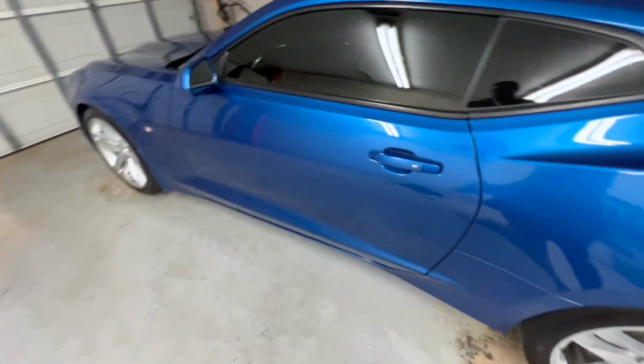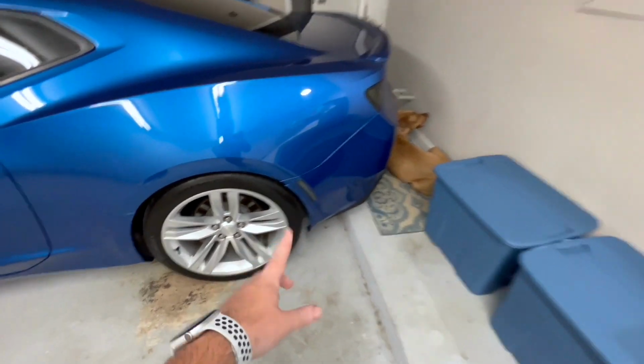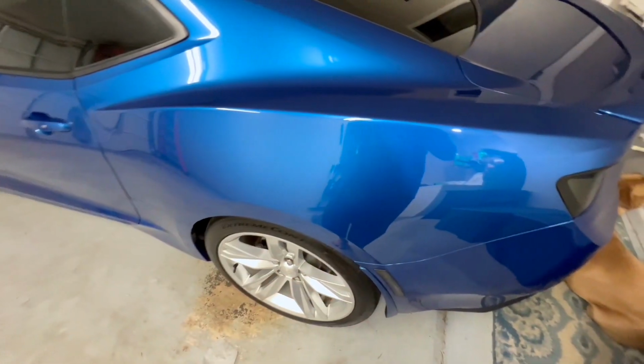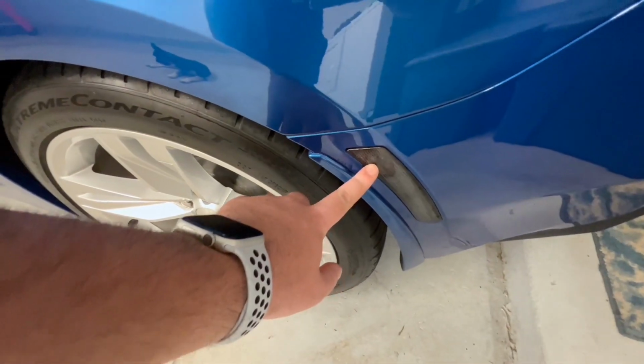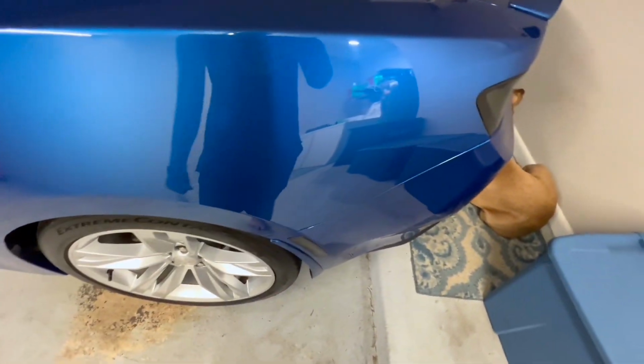So, what have I done to the car? Really nothing. A lot of the car is stock, but not all of it. Just some tasteful stuff. Nothing crazy, riced out stuff. We got the clear version of the side markers.